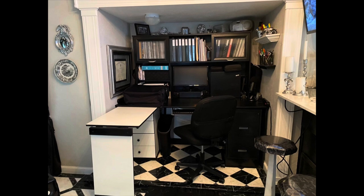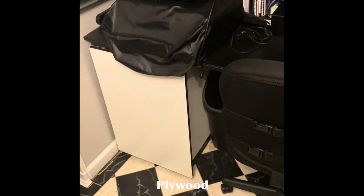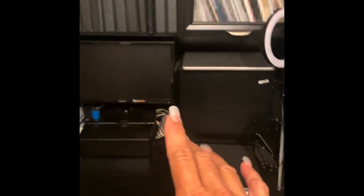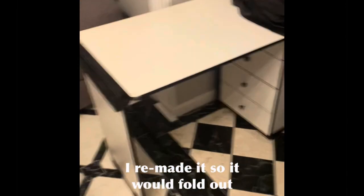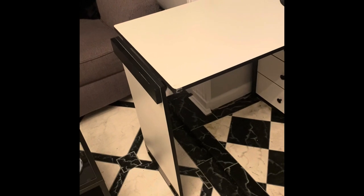But this is my desk area. I made the actual desk itself. This is just a piece of wood, and I put some pieces of wood on the ends, and then this is just a file cabinet that sits underneath. The top part I found at Goodwill, and then this part I found at Goodwill. Okay, so this is it folded out. It makes a nice little space. I can actually use it as a drafting table too. It folds back up and just folds away. Anyway, that's my desk area.